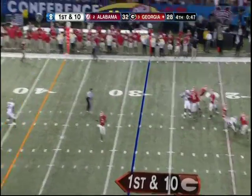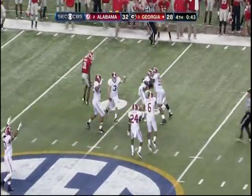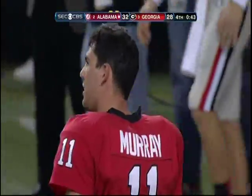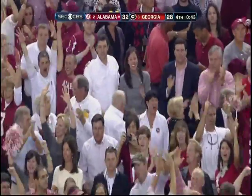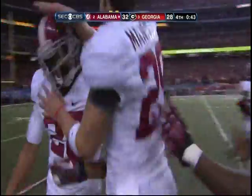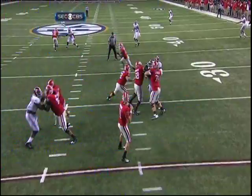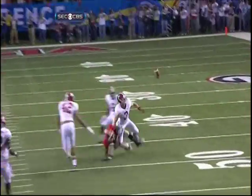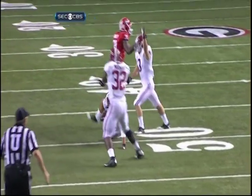Murray looks across the middle, fires it deep. Deflected. Is it picked off? Dee Milner. I don't know. It's very close. Vinny Sunseri made the play, though. Number 3. Vinny Sunseri is the guy that makes the play. Does Milner catch it or not? Watch Sunseri break to the ball, left side of the screen. He causes the hit, and Milner with the interception.